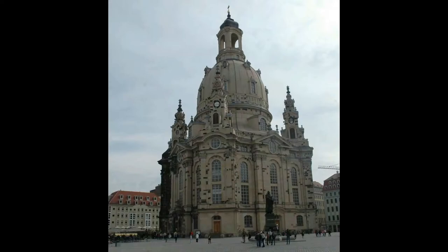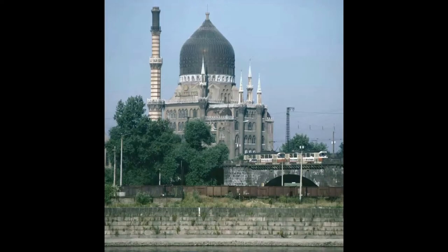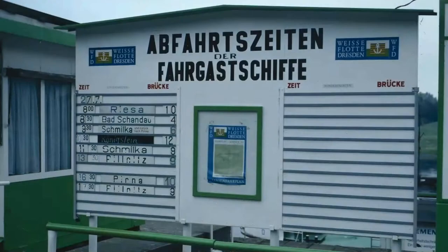The Kozel Palace is now a very good restaurant. And so is this building, not a mosque, but a tobacco factory. So what about the steamers?